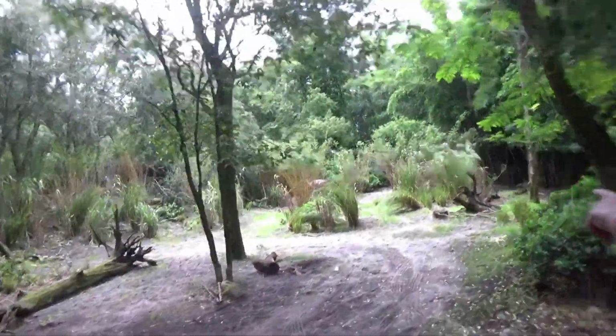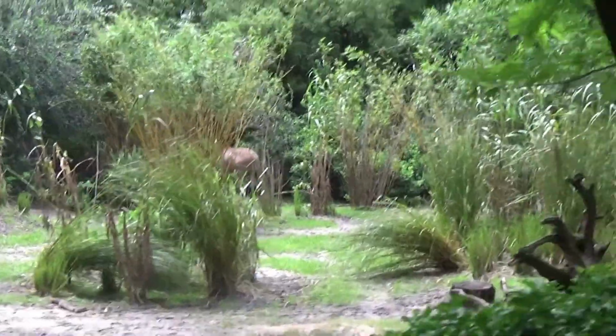Pretty sand-colored animal. Now, if that greater kudu had horns on it, it would be a male, and if it didn't have horns, it would be a female.